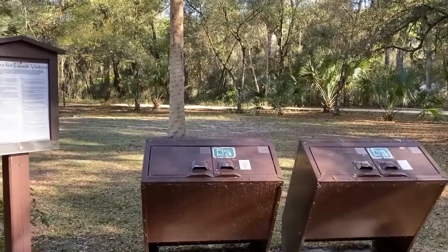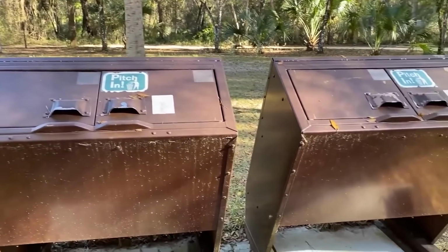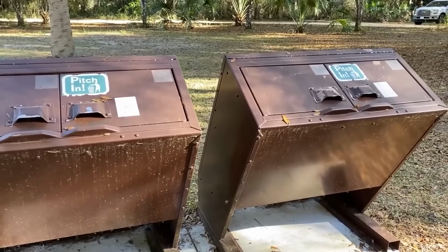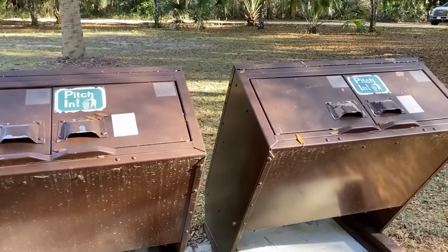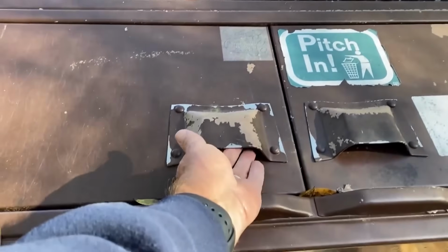There isn't any running water here. There are vault toilets, so if you want a shower, you have to bring your shower with you, like what we have, or the closest shower is 20 miles away. Again, remember that you are in bear country here, as you are throughout most of Florida. So either keep your garbage and your food inside your RV, or if you want to get rid of it, make sure you use one of these bear-proof disposal bins.